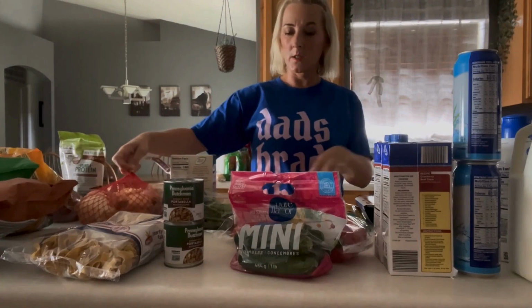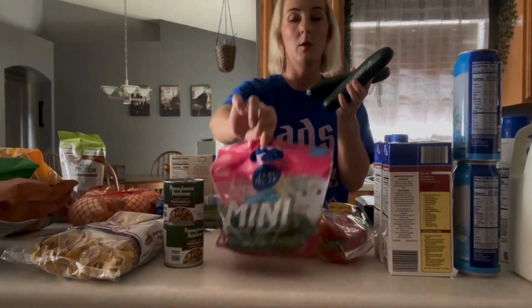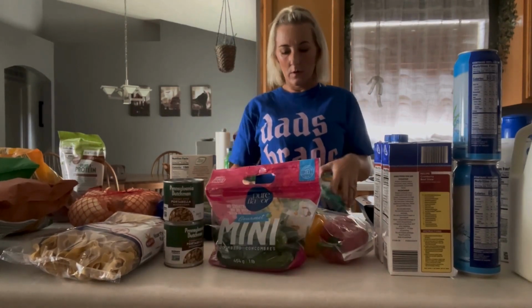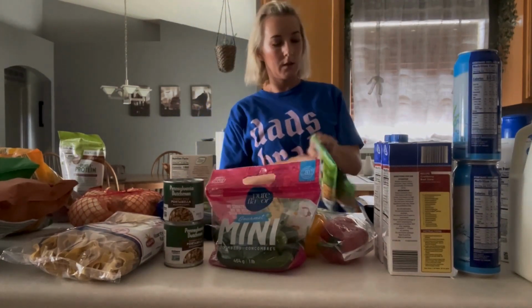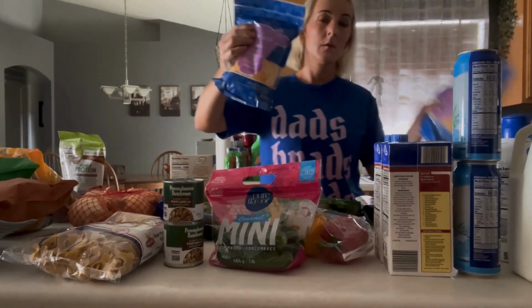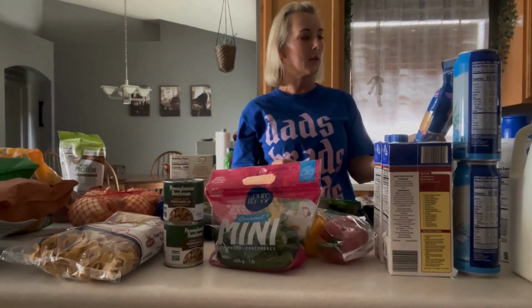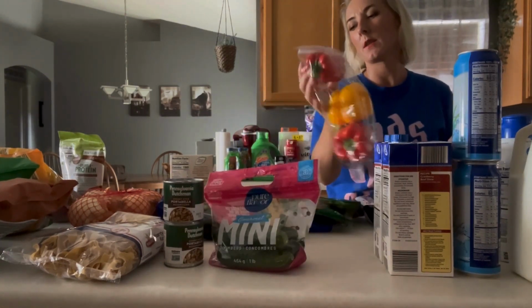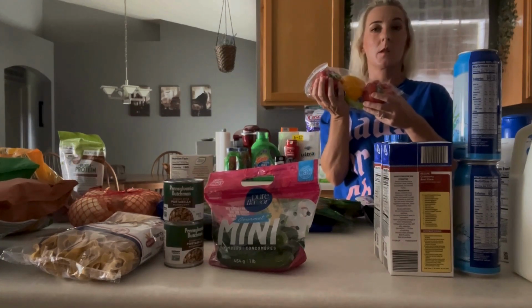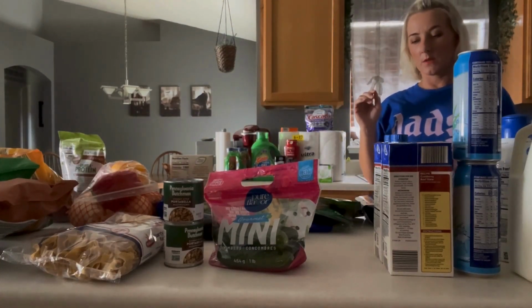We got a bag of onions, a thing of celery, some cucumbers, baby cucumbers. Some of these Knorr sides. Colby Jack cheese. Well, it's a mix with Colby Jack, Monterey Jack, shredded cheeses. Bell peppers. I think I showed you we're having these with the Italian sausage on the grill. And what else did I get?